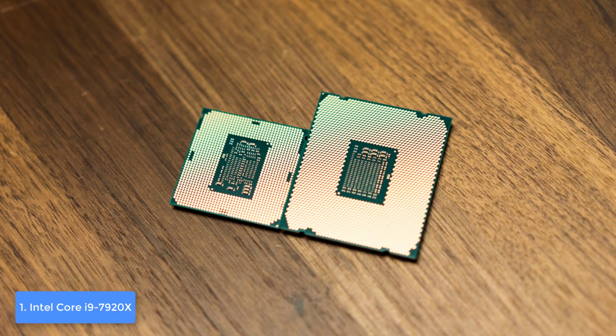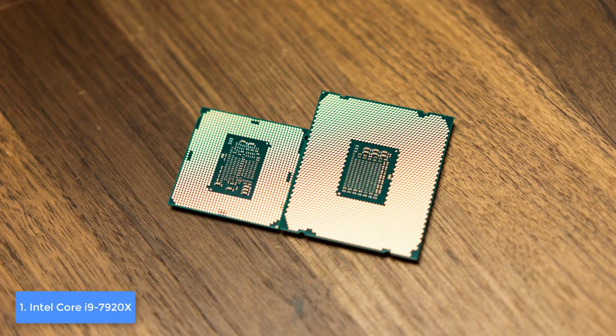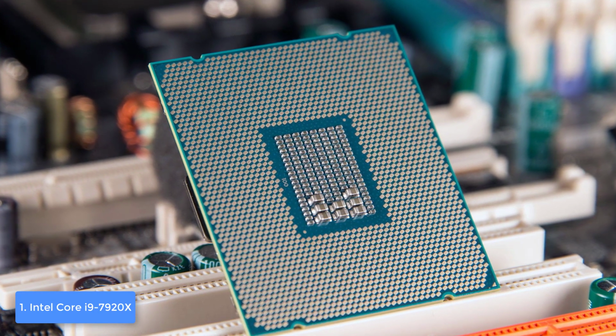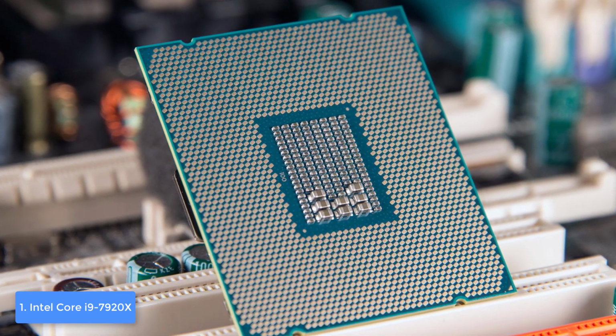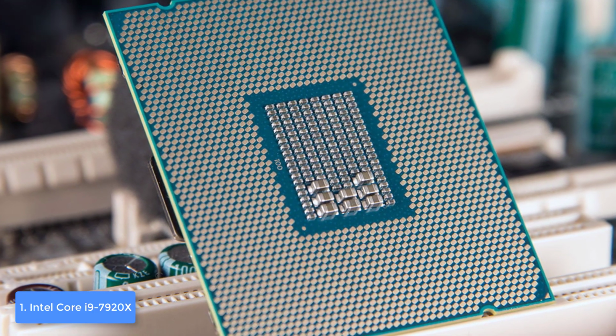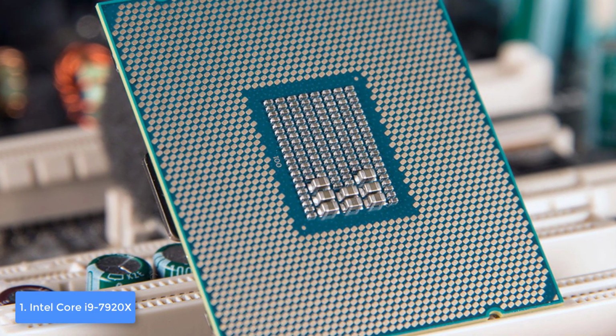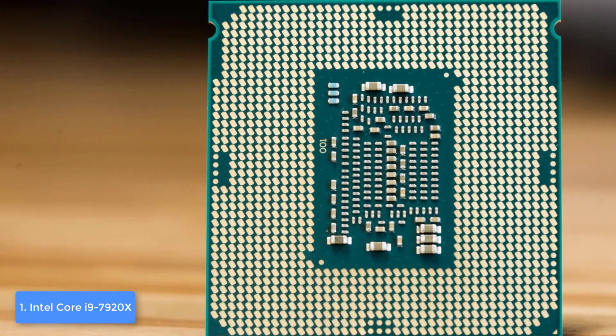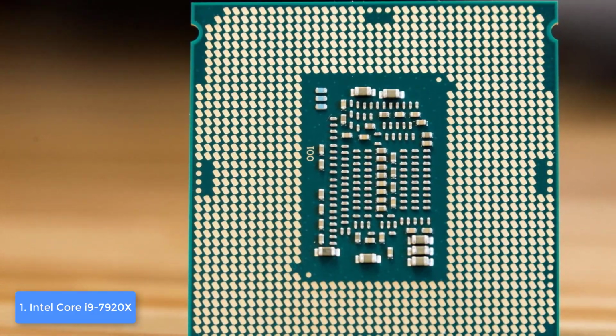Let's take the processing power aside for a minute, because there is something I'd like to mention, and that's the fact that this unit is compatible with motherboards that offer an LGA 2066 socket. Moving on, this processor is pretty useful for streaming 4K content, as well as for VR gaming, video editing, 3D modeling, and of course, working with photographs or graphic design.